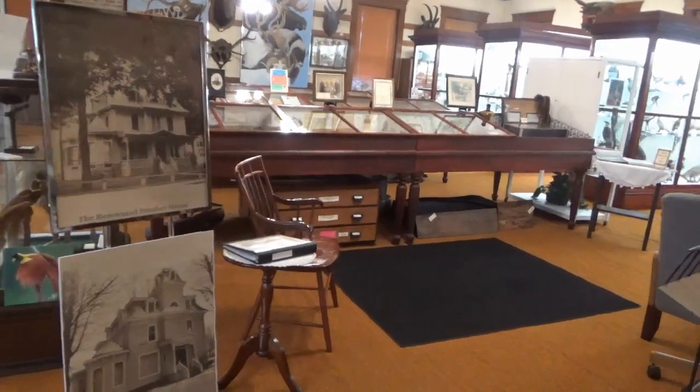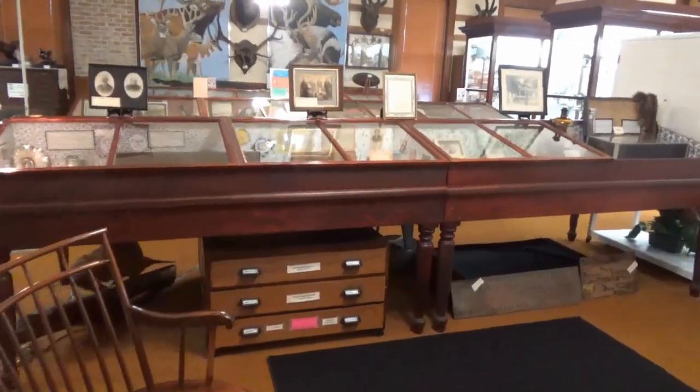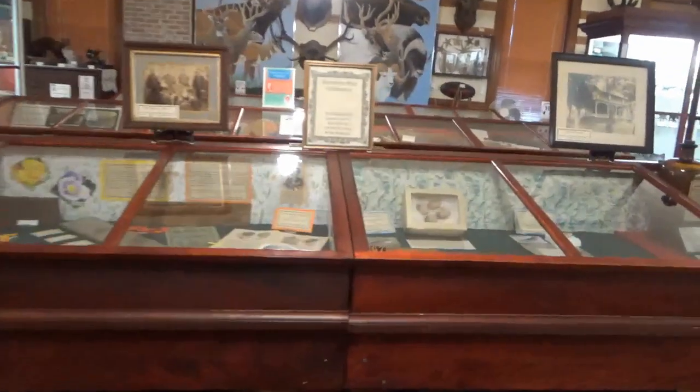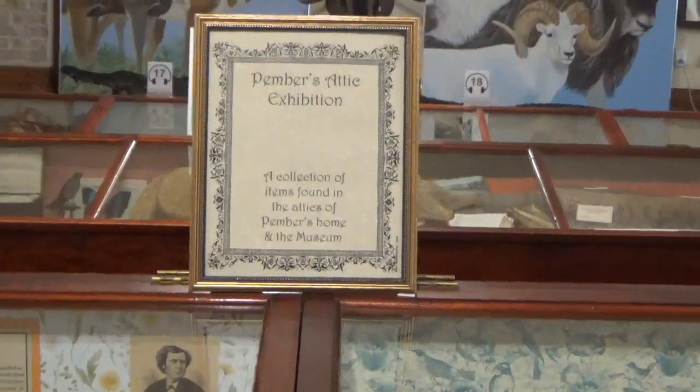Welcome to the Pember Museum. This is the Pember's Attic exhibition, which showcased from June 2022 to May 2023. It is a collection of items found in the attics of Franklin and Ellen Pember's home and the museum.